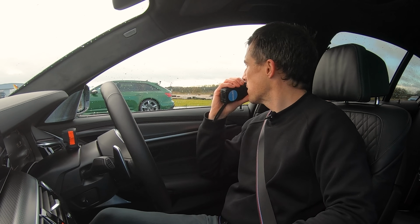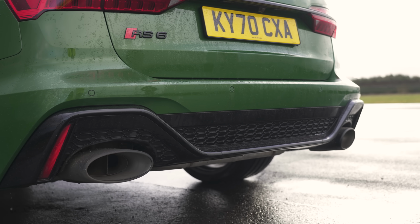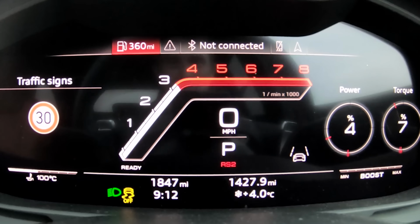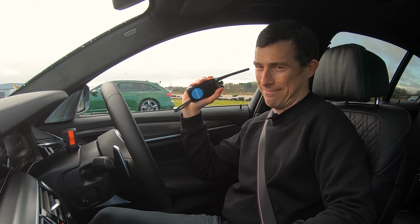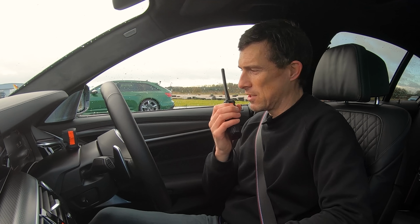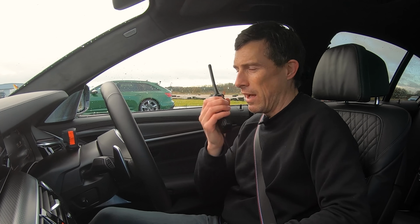Let's have a listen to that Audi. Go on, rev up the Audi. It sounds rubbish. The soft limiter comes in at like 3,000 RPM. Yeah, this sounds better. You can stop that. Let's race. You might win that. We shall see. Okay, let's go on with it.